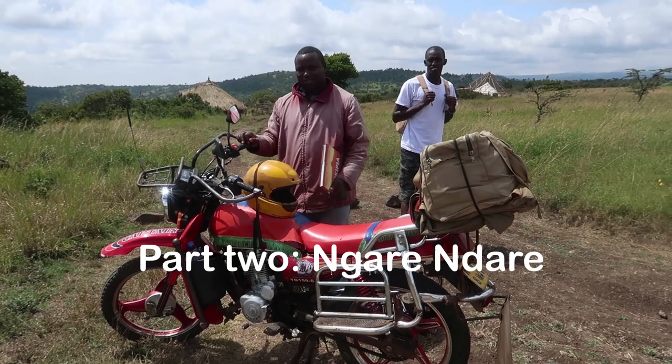Hijacking bikes out to Ngare Ndare, and it's two bikes.